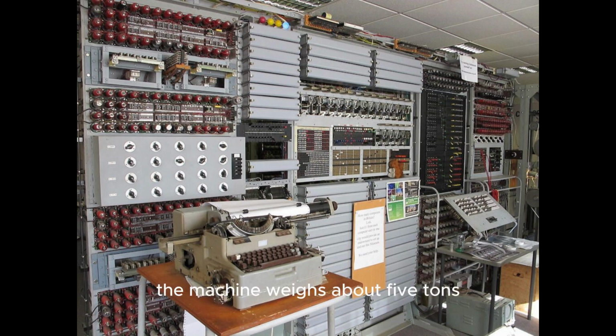The machine weighs about 5 tons and uses 8 kilowatts of electricity, equipped with about 100 logic gates and 10,000 resistors connected by 7 kilometers of electric wire. Colossus helped speed up the solving of the complex Lorenz cipher from weeks to just a few hours. Historians say computers helped shorten the war.